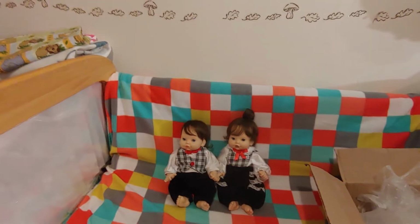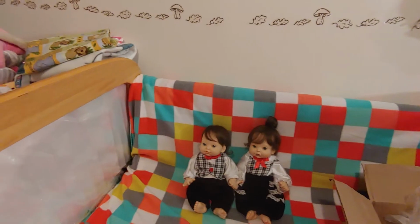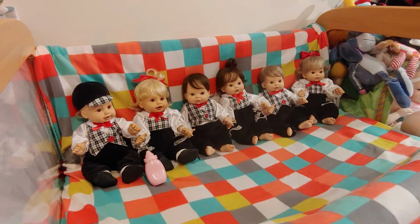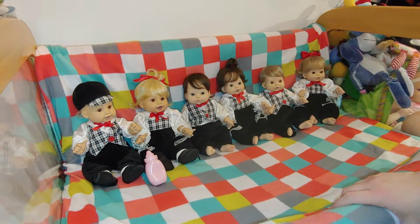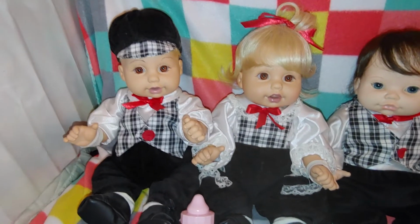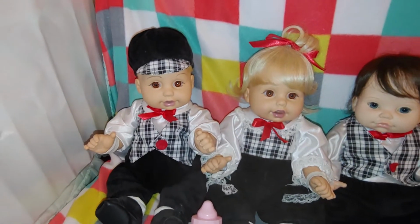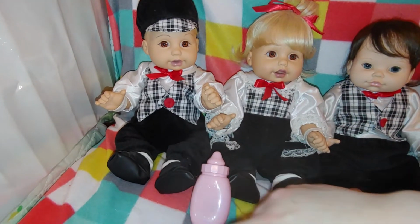I want to put them all together though. I don't have my stool, but I can get my originals. Hold on. Aren't they adorable? So these are my originals. Let me turn the flash on. They have platinum blonde hair and amber brown eyes. And I have his hat and their shoes and socks.